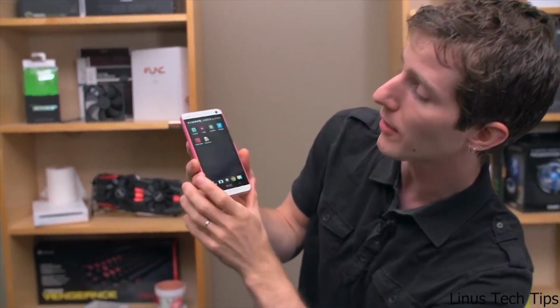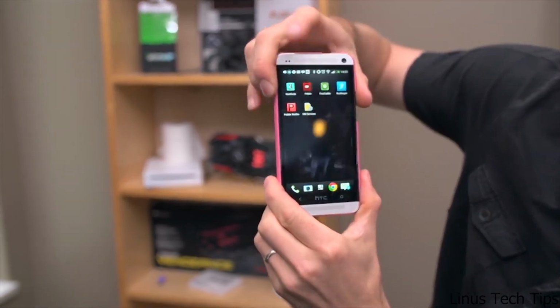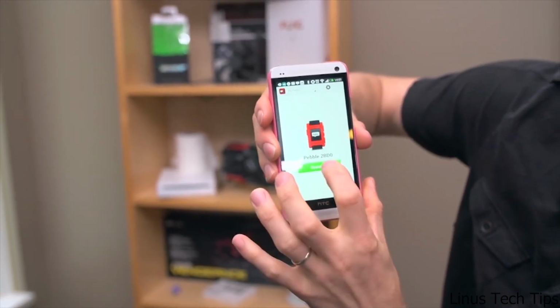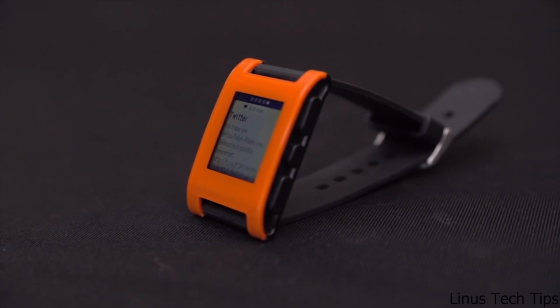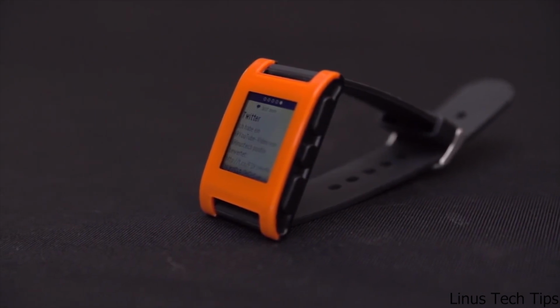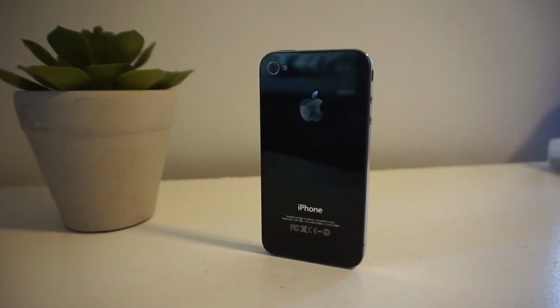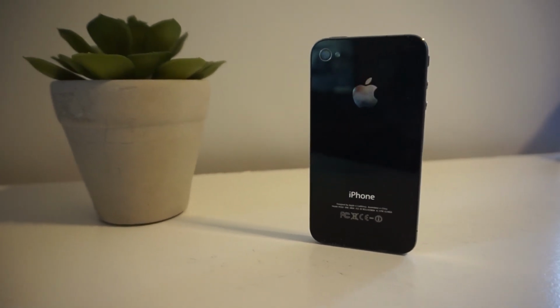What made Pebble unique, even up to today, was its wide range of compatibility. The original Pebble supported the iPhone 3GS, 4, 4S, running iOS 5, or any iPod Touch with iOS 5, as well as Android devices running OS 2.3 and up.